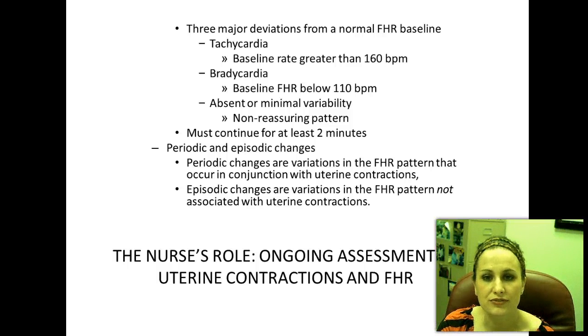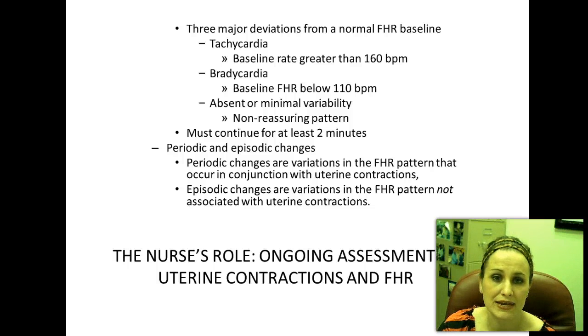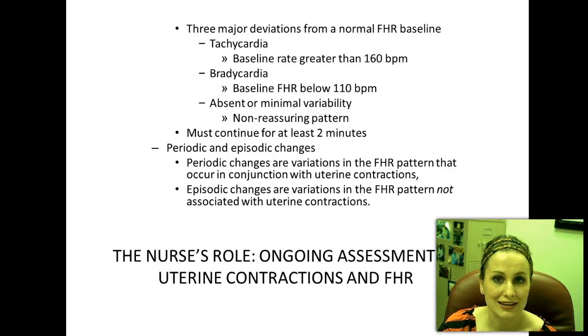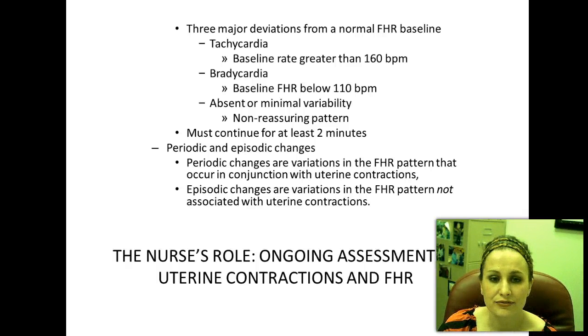3 major deviations from a normal fetal heart rate baseline. You can have tachycardia, and that's going to be that the baseline rate is greater than 160 beats per minute. You can have bradycardia, which means the baseline of the fetal heart rate is below 110, and then you can have absent or minimum variability, and this is a non-reassuring pattern. Again, we want to see that that baseline is going up and down. That's reassuring to us.